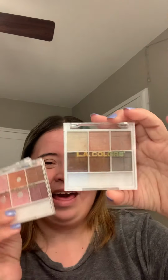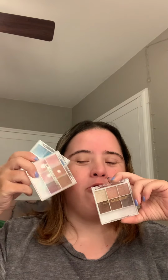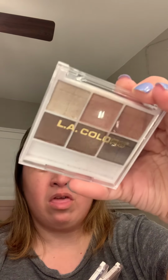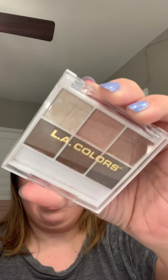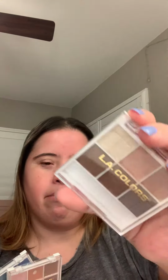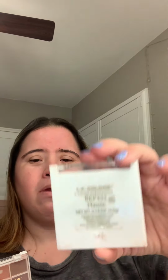This one, I like this mini size because I could just use this mini one for when I travel. When you travel, these are my go-to eyeshadow palettes. So here's this one. Let me get a good angle. Yeah, it's good shades in this one, like browns and a light brown. And this one is in Hoot. Yes, I'll say the name. Hoot.